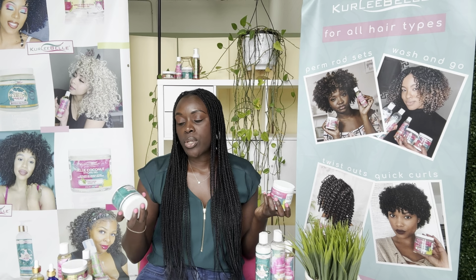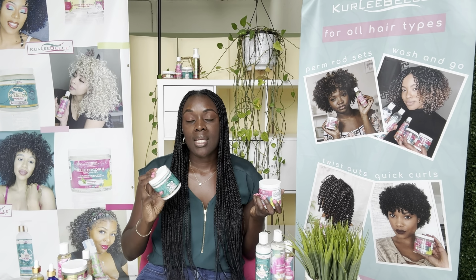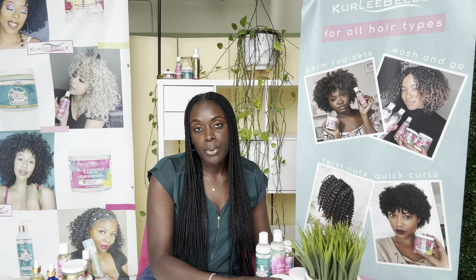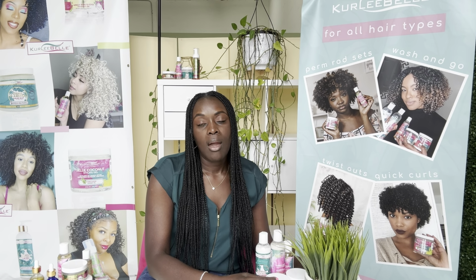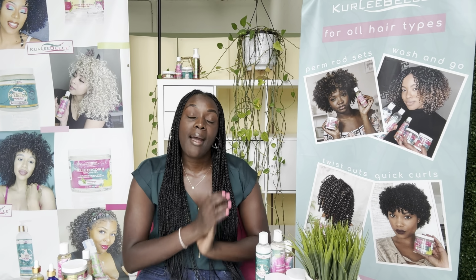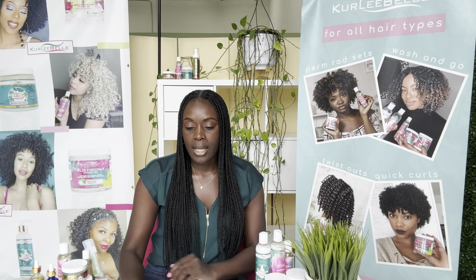But a protein treatment, you want to use it, I would say, twice a month at max. So you don't want to be using a protein treatment every week or every time you wash, because it's going to cause damage and it's going to cause your hair to act like low porosity hair.